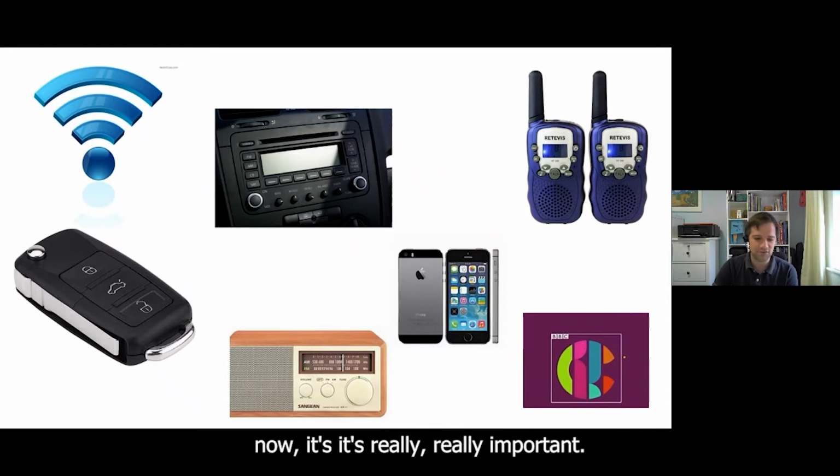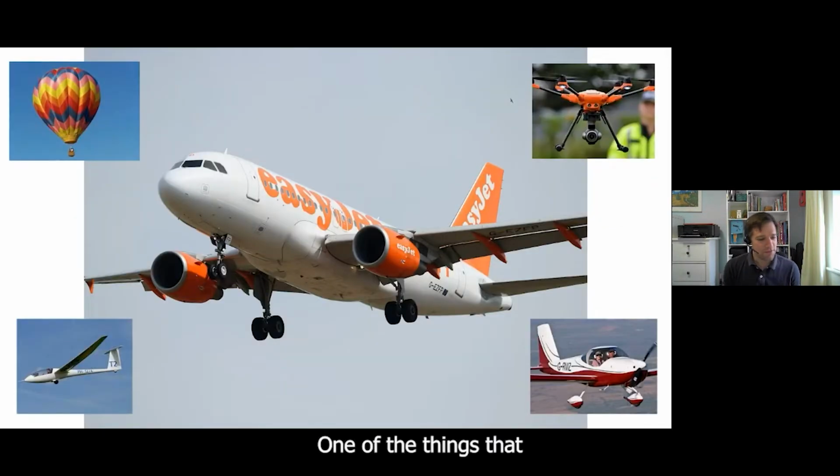It's really, really important. So my job is all about radio. One of the things that really need to be wireless are aeroplanes and all things aviation.